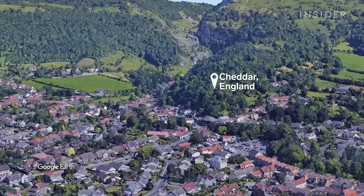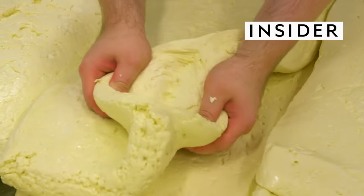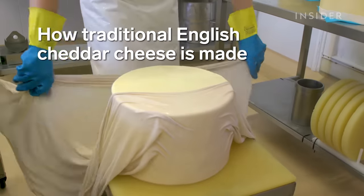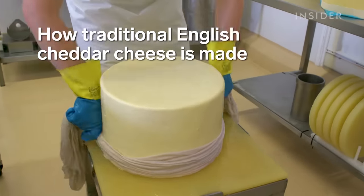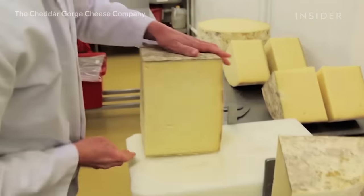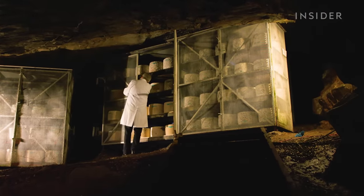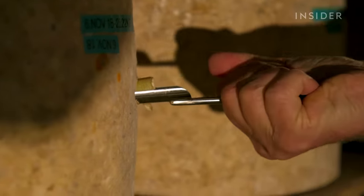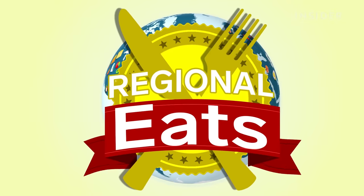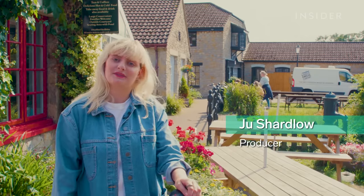Popular all over the world, cheddar cheese takes its name from a small village in the West Country, England. Cheddar cheese is named after a small village in the West Country in England. We're here to watch the traditional method of making it and find out why cheesemakers restarted the centuries-old tradition of storing it in caves. The Cheddar Gorge Cheese Company is the only dairy in this village, so we're about to see the real deal.